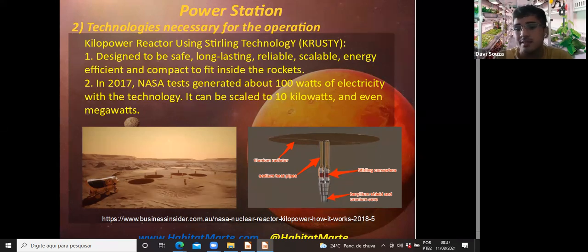This is a technology that NASA has developed, and as you can see here, we have some radiators that will collect the heat and the heat will be heating the uranium core to generate this energy.